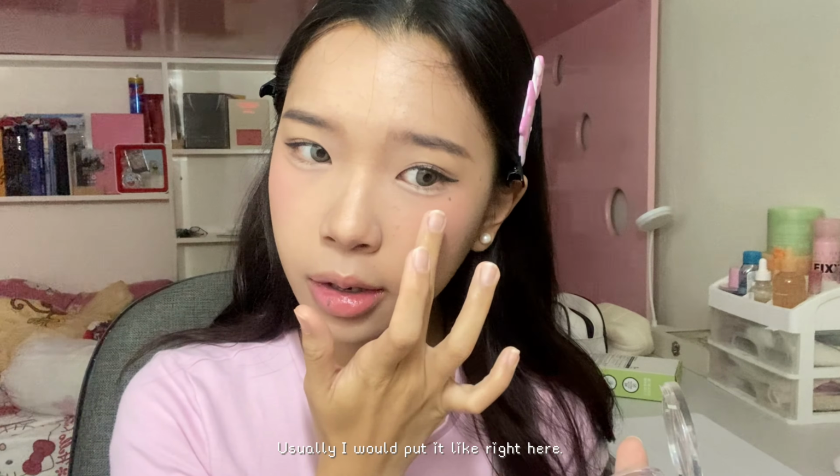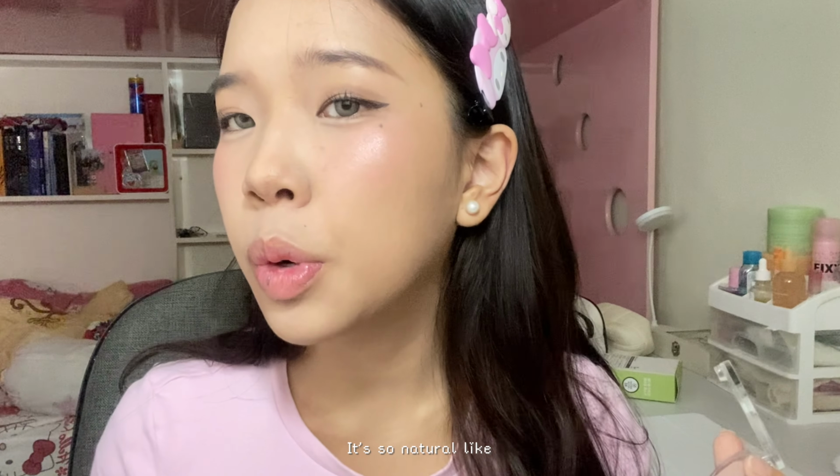This is a naming fluffy bake highlighter. This is actually so good, you need to see. Usually I would put it like right here. It's so natural, like look at the difference. Oh my god, you need to try, this is so good. It gives like glass skin look, which is super natural.